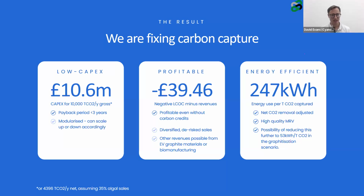So what does our modelling tell us? For a 10,000 tonne site, we're looking at just under 11 million pounds in capex, and then our LCOC, which is basically taking all our costs and subtracting them from our revenues, means that we end up being profitable even without carbon credits. We think this is hugely important, as the carbon capture market, especially in the voluntary sector, is extremely turbulent and nascent. And while doing this in an outdoor setting, we think we have really low energy and electricity requirements, with super high quality measuring of the carbon that we're fixing too.